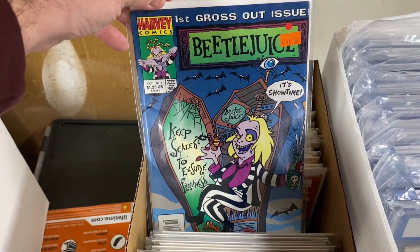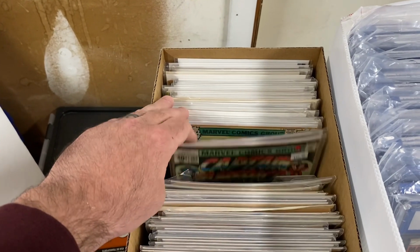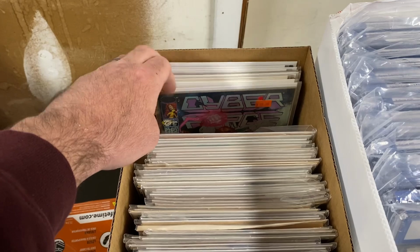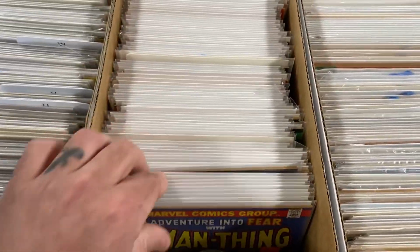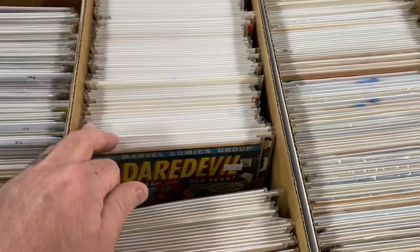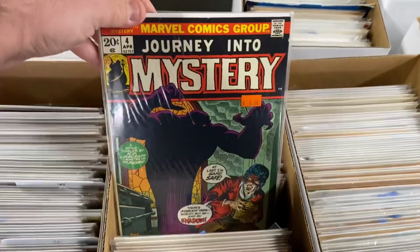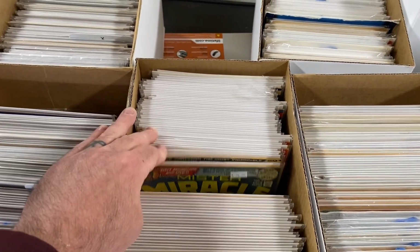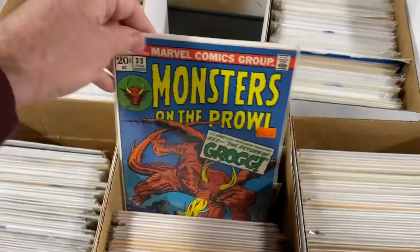Here's Beetlejuice #1 from Harvey Comics. Such a cool book. I was tempted on buying that one. And this box here had some of my favorites: Adventure into Fear featuring Man-Thing, and then later on in the run featuring Morbius. Really cool books, and the prices were pretty good. He had a lot of really cool Bronze Age horror, and they were all in really high grade, which is awesome to see.